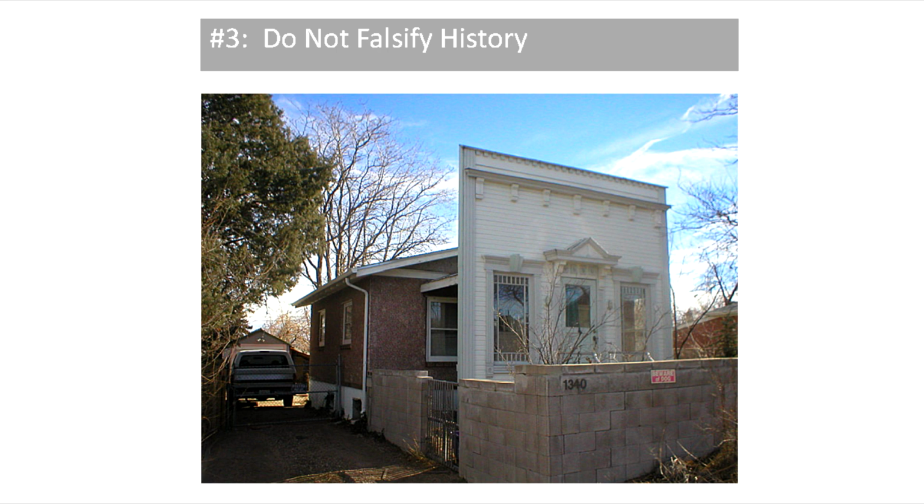Maybe in jest. So when you send in your applications, we're going to look to make sure that you're not adding anything that the historic building never had. Okay?